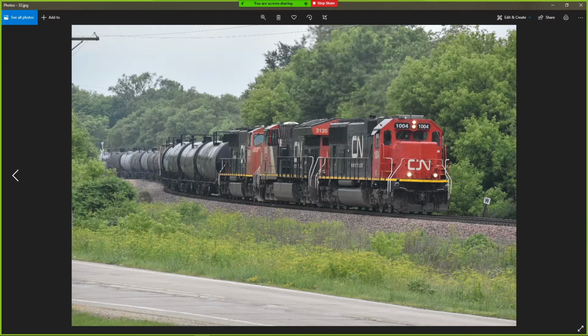So we're going uphill away from Dyersville to the east here, I believe. Yes, at the S curve, and they usually go pretty slow through here. They're usually screaming through here, not at notch 8, which is what they were doing here. Yeah, it's a pretty good grade to get from Dyersville up to Farley.